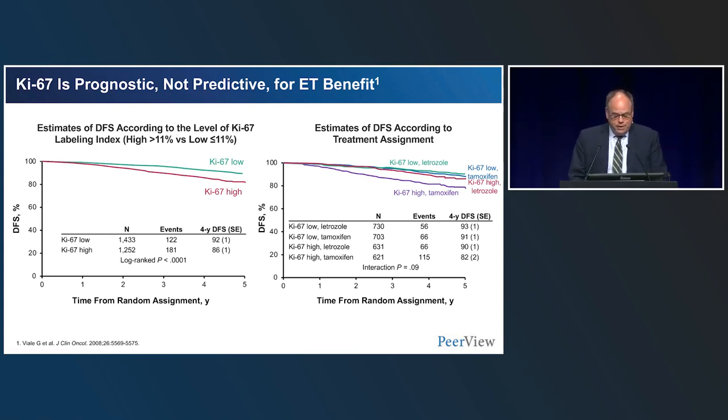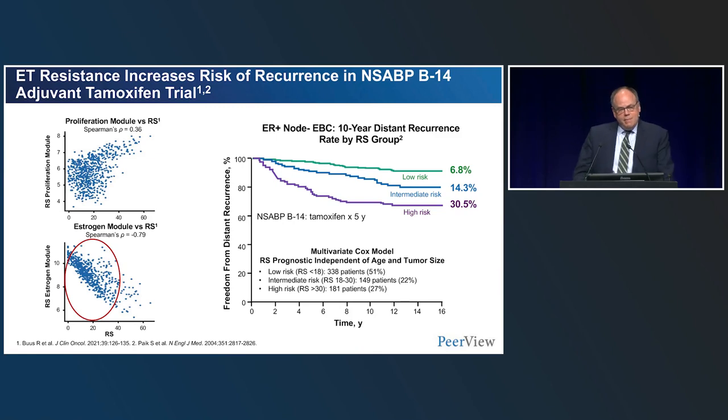but it was not predictive necessarily of a hormonal therapy benefit. I mentioned that we're beginning to use gene expression profiles as really common practice, certainly in patients with early-stage breast cancer. And this is just information about, in this case, the Oncotype DX recurrence score that was developed now well over 15 years ago. And what we know from this, of course, is that the recurrence score is prognostic. This is from the NSABP B-14 clinical trial.